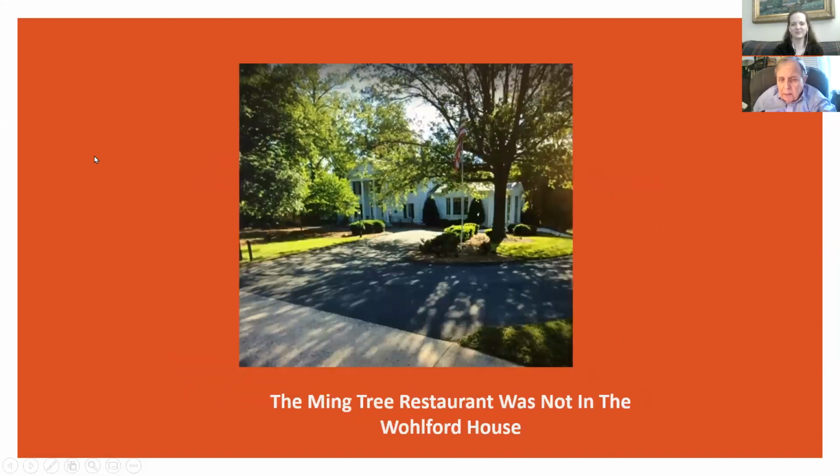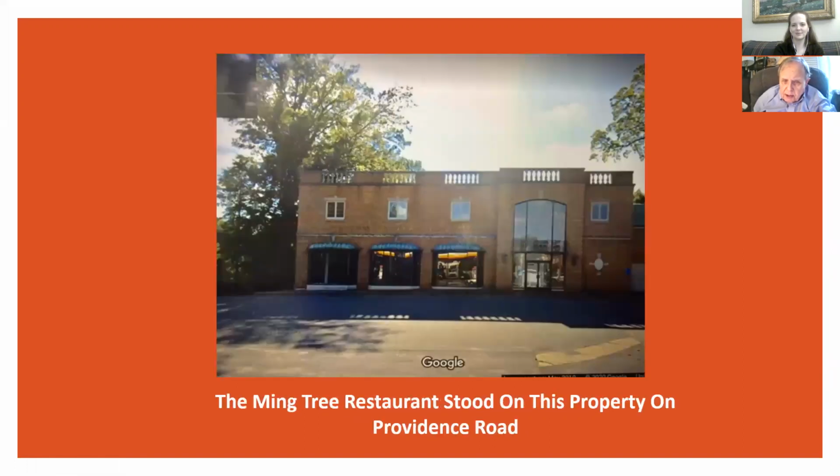Well, let me make a couple of corrections. You remember when we did the podcast on Myers Park, I said that the Wofford House, which was one of the first houses, was where the Ming tree was. That's not true. This is the former home of the Mecklenburg Furniture Company. If any of you ever eat at Fenwick's, this is right across Providence Road from Fenwick's. And that's where the Ming tree was. So I just wanted to correct that.